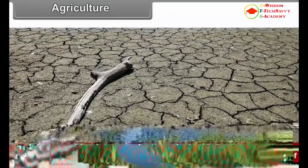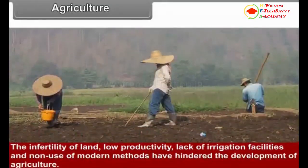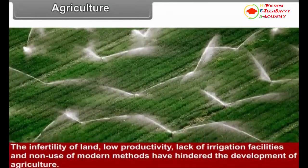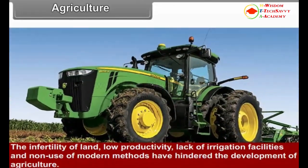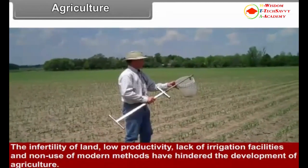The infertility of land, low productivity, lack of irrigation facilities, and non-use of modern methods have hindered the development of agriculture.